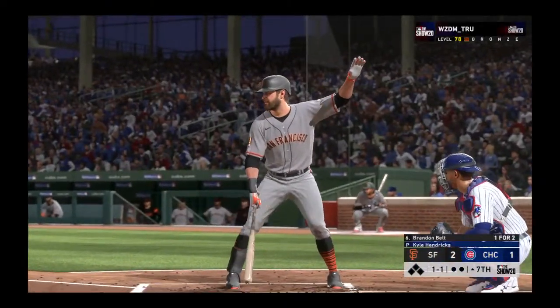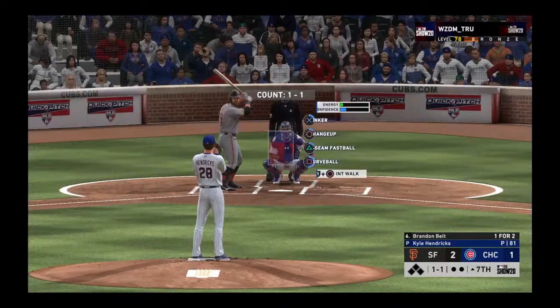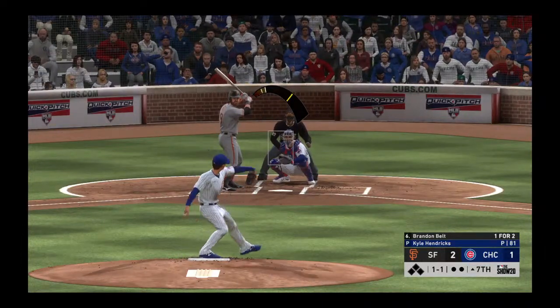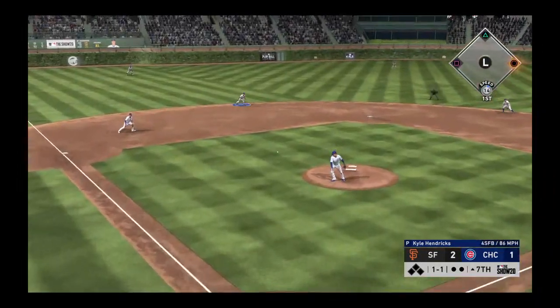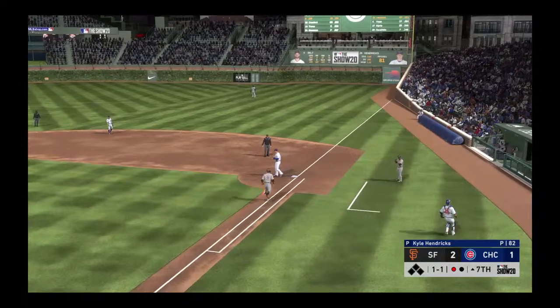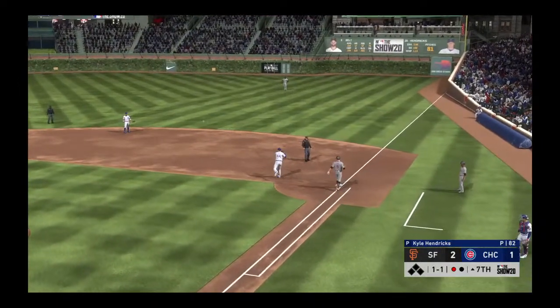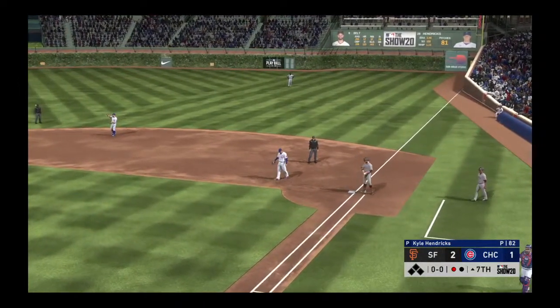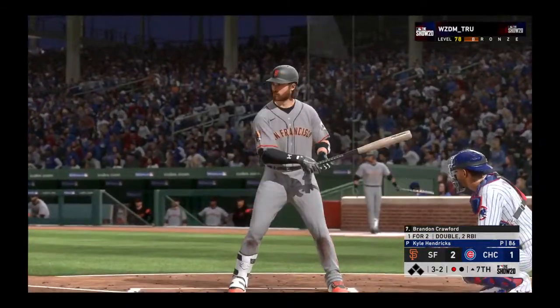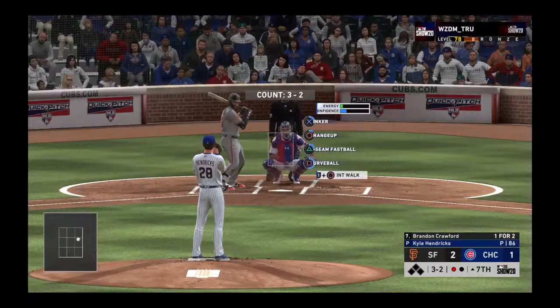Seventh inning ready to roll, and here comes the first baseman, Brandon Belt. Hit on the ground out to short. Baez fields it cleanly. And the throw to first is in time, so the leadoff man is gone here to start inning number 7. In now, Brandon Crawford. He's 1 for 2 in this one.